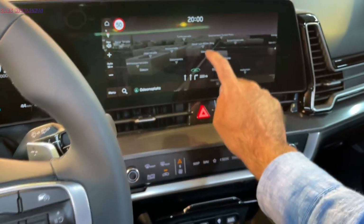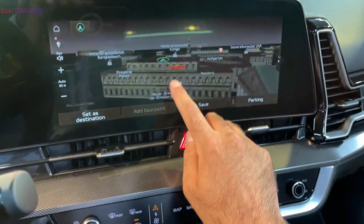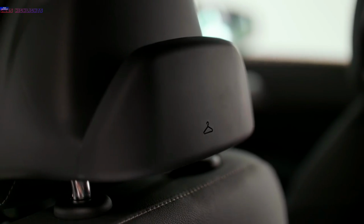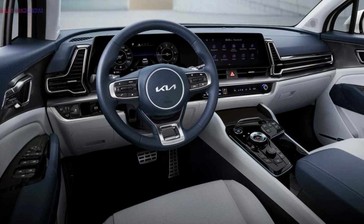Wireless smartphone charging is available only in the GT-Line spec, which continues to be disappointing for such a desirable feature. The front door compartments are averagely sized, just about fitting a 500 ml stainless steel drinks bottle.